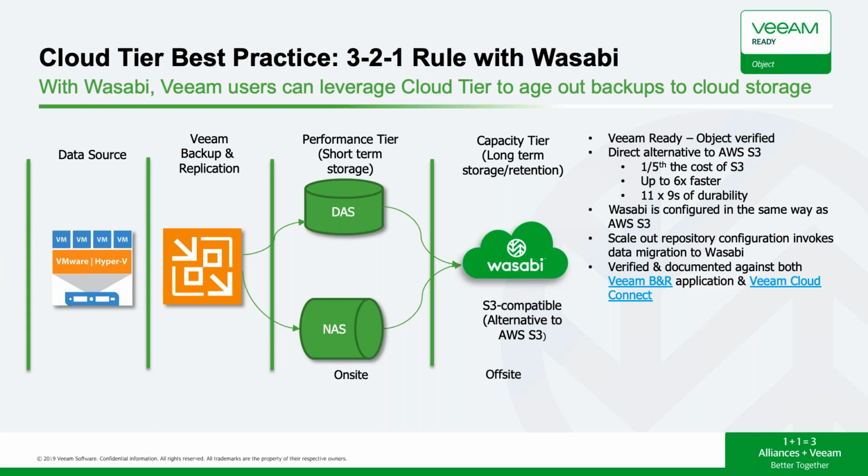As we mentioned earlier, we're a direct alternative to AWS S3, certainly much less expensive, up to 6 times faster, with the same level of durability. It's configured in the same way as you configure hyperscaler connectivity. And we've been certified not only for Veeam Ready Object, but we've also verified and documented against both Veeam Backup and Replication, and if you're also using Veeam Cloud Connect, that's a process that we've gone through as well.